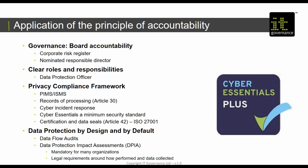There's preferably a member of the board who is accountable for ensuring that data protection is dealt with properly across the organization. You might need a data protection officer. You might have, instead, if a DPO is not mandatory, a privacy manager. And you'd build a privacy compliance framework. And a privacy compliance framework would combine an information security management system with a personal information management system. And there are national and international standards that can be used to give you an easily understood and easily followed framework for managing personal data securely.